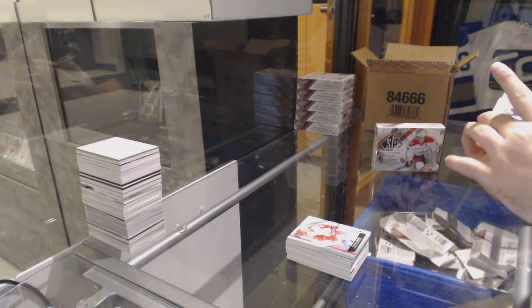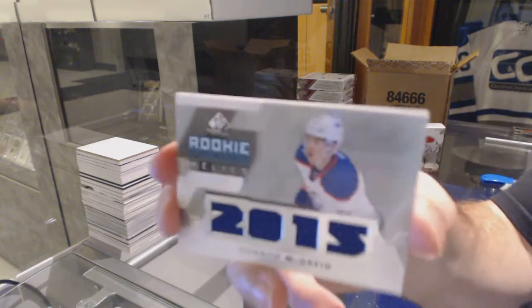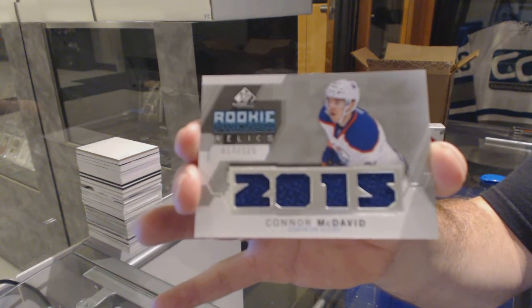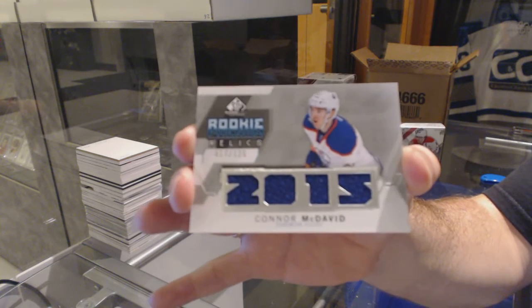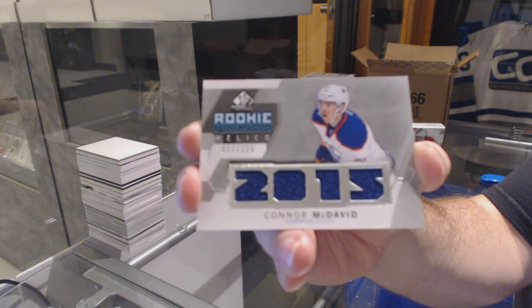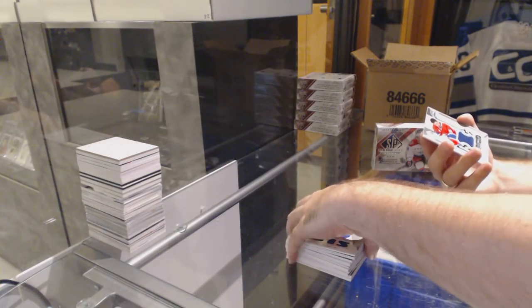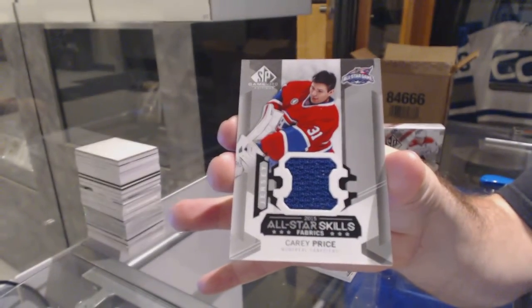We've got number to 125 rookie Phenom Relics jersey, Connor McDavid. And we've got an All-Star Skills jersey for the Montreal Canadiens, Carey Price.